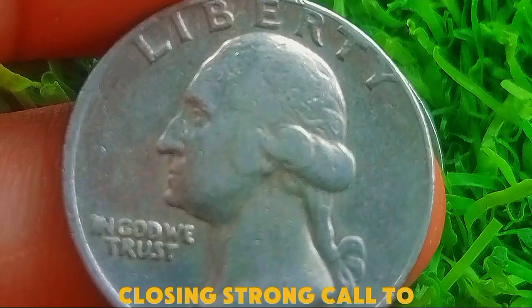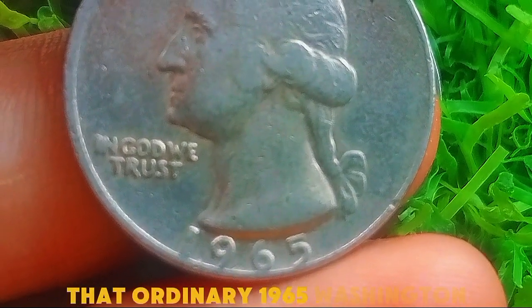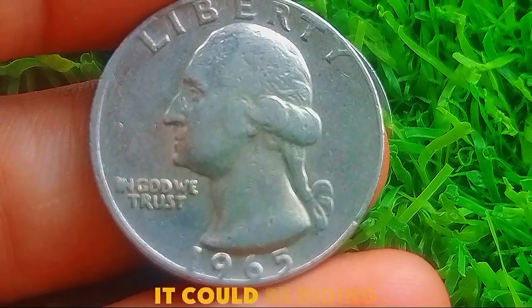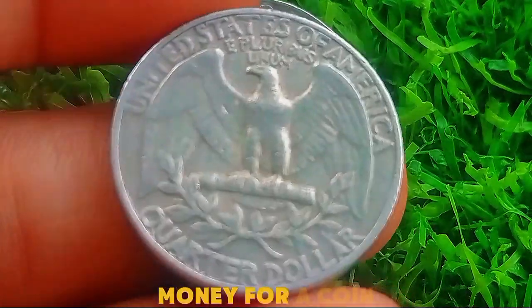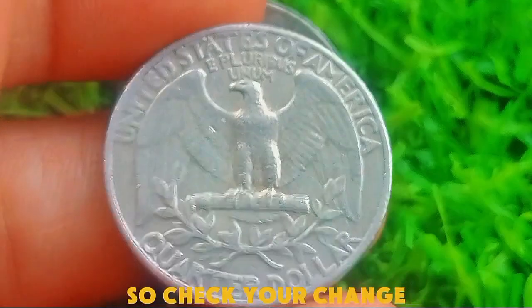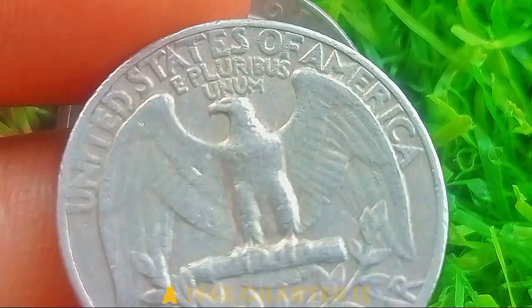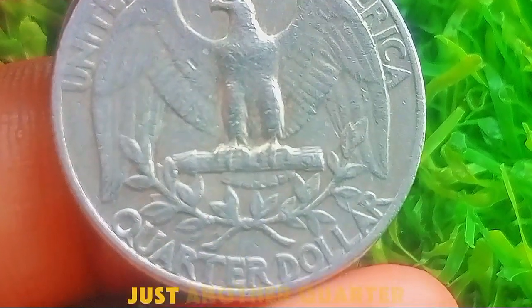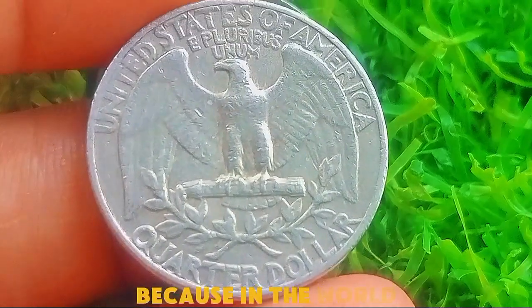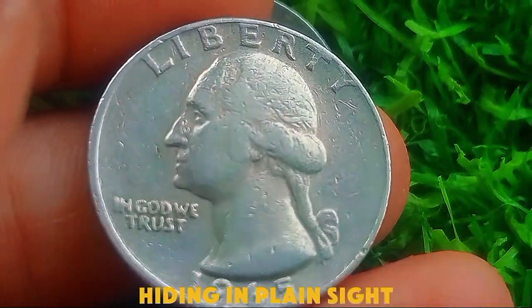Closing, strong call to action. So now you know that ordinary 1965 Washington quarter could be hiding extraordinary value. We're talking life-changing money for a coin millions of people overlook every day. So check your change. Dig through your drawers. And don't ever assume a 1965 quarter is just another quarter. Because in the world of coin collecting, the most valuable treasures are often the ones hiding in plain sight.